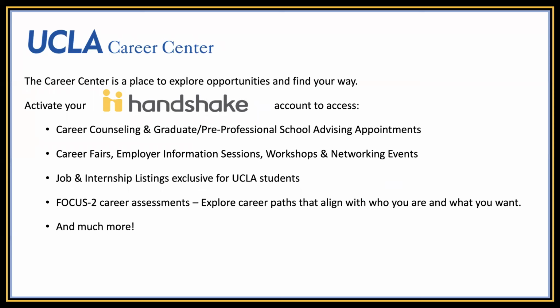One reminder about the Career Center. You have access to the Career Center throughout your time at UCLA as a student, unlimited access. However, once you graduate, you do have limited access. So we do recommend, as you are entering your final year or a couple quarters at UCLA, to really take advantage of this resource if you haven't already.